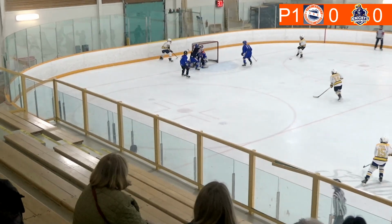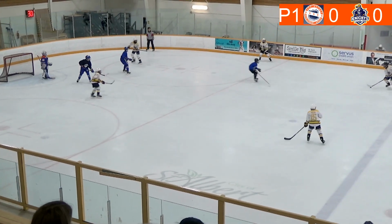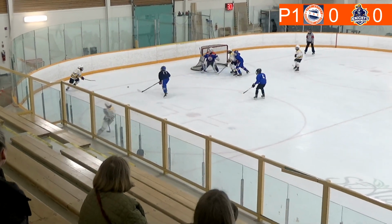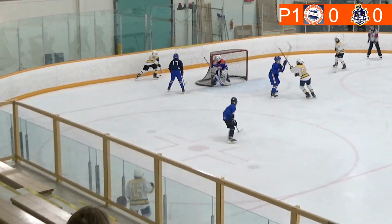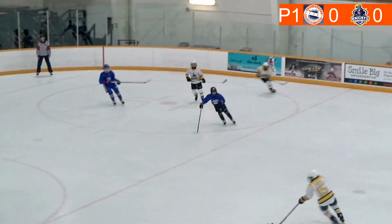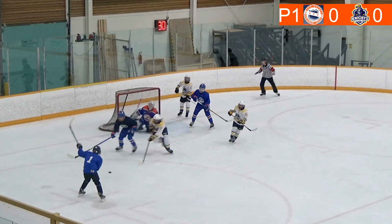Face off near side in the Pro zone. Knights take it, cycle it back to the right point. Over to number 15 left side, walks it down. There's a shot blocked by Daniel of Pro, picked up by 14 of the Knights. Cross-ice pass, here comes to 15. 15 lines it up, rips it down low. That's kicked away by Owen.